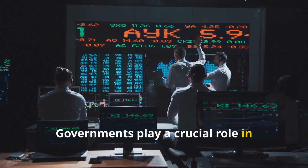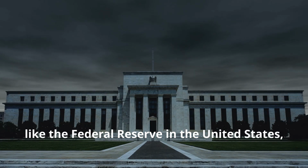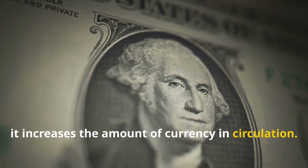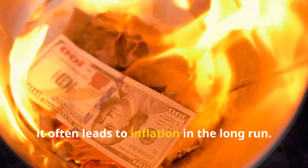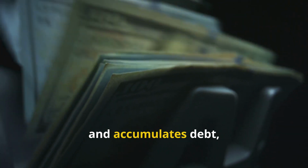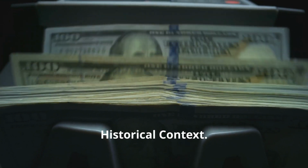The role of government in inflation. Governments play a crucial role in inflation through their monetary policies. Central banks like the Federal Reserve in the United States control the supply of money. When they print more money, it increases the amount of currency in circulation. While this can stimulate economic growth in the short term, it often leads to inflation in the long run. Additionally, government policies such as excessive spending and borrowing contribute to inflation. When a government spends beyond its means and accumulates debt, it often resorts to printing more money to cover its expenses, further fueling inflation.